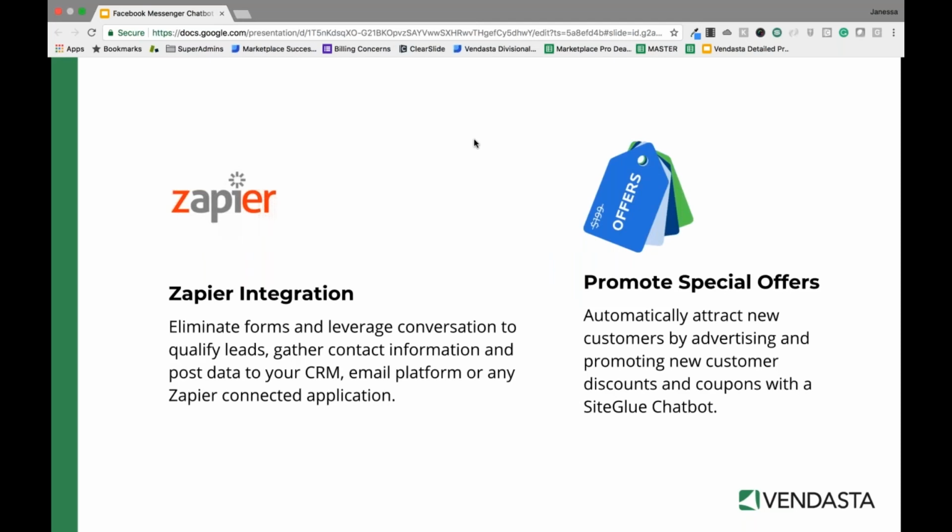There is Zapier integration. Eliminate forms and leverage conversation to qualify those leads, gather information, and post the data to your CRM, email platform, or any Zapier connected application, as well as promote special offers. So attract new customers by advertising and promoting new discounts and coupons with that chatbot. So there's a lot of really great things you can do with chatbots.